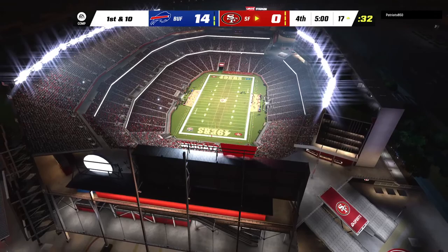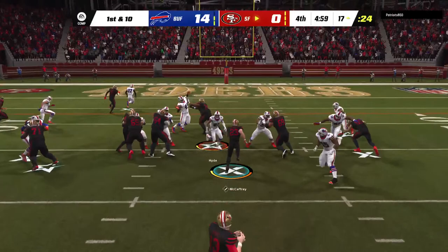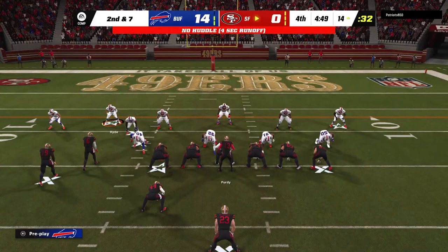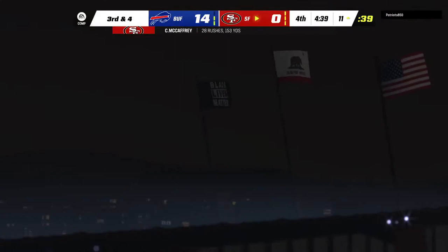So from the 17 now, here's a 1st and 10. Give up the middle, and he'll get about 3 as he's taken down at the 14-yard line. The last run got 3, now here's 2nd and 7. They'll try and run this one right up the gut, and he'll get about 3, just outside the 10, stopped at the 11.